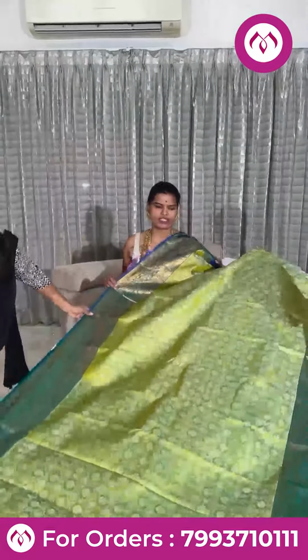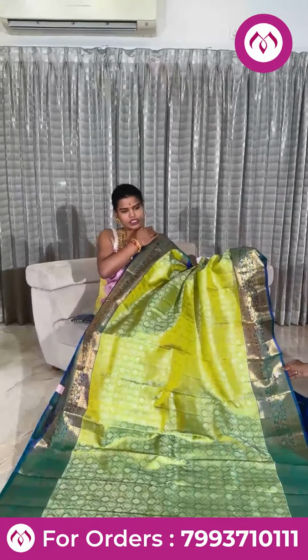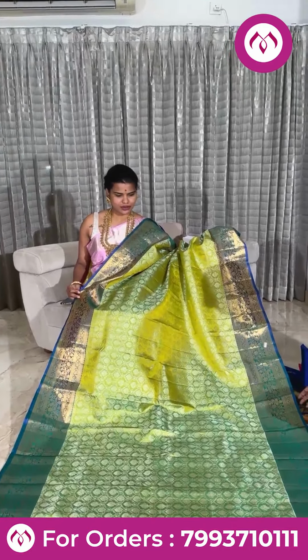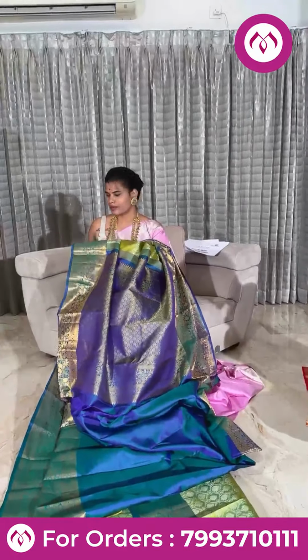This is mehendi green with the contrast peacock blue color border. This is also nice, with this pallu and the blouse. 24,000, ma'am, and after discount it's 17,950, ma'am.